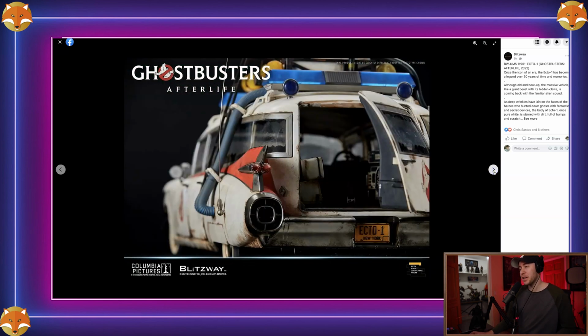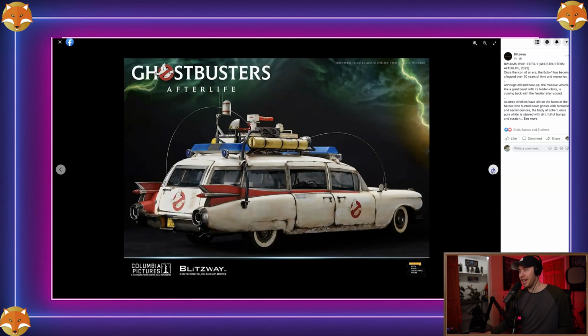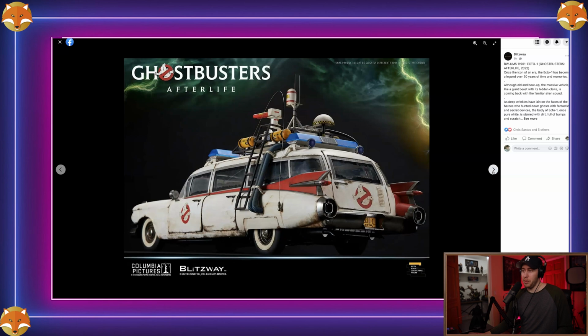And I've seen how massive the original one is. Just the light-up functions, the detail and the weathering in the car. I think there's a lot of rustic elements going on here just because of how this car in the film sits in the garage for such a long period of time. Of course, it's not going to look as bright and shiny as it did in the original. But yeah, it looks great.